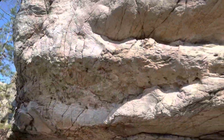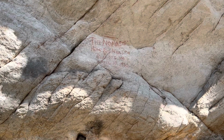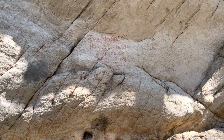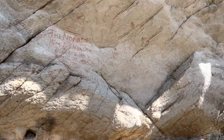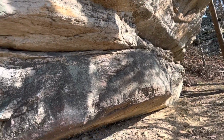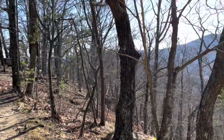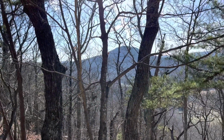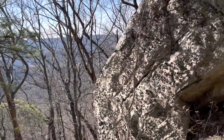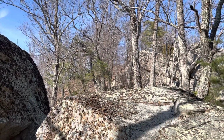Look at this rock formation. So there's something I saw up here. If you could read that, it says, the Nomads hike for health. Roanoke, Virginia, April 10th, 1932. And it just keeps on going. And then you have a crevice. The other thing I want to show you is that's where I came from. That's McAfee Knob right there. So I'm almost up to the Tinker Cliffs. Just got to head this direction. And then that mountain and then the other mountain, and I'll be there.